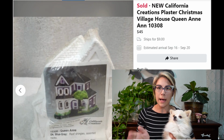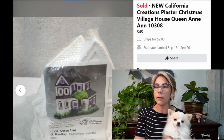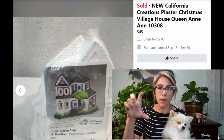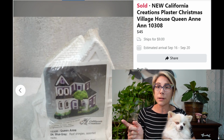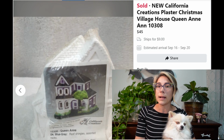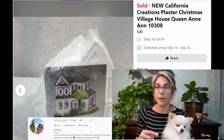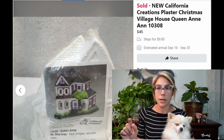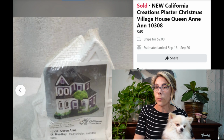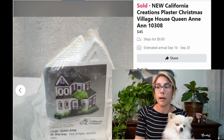Okay, and moving on to our last platform, Facebook Marketplace. Now the first item I'm going to start off with is this California Creations plaster little house that you paint. I mean, they're small. They're probably about this big, this scientific measurement here. And I paid $1 for this at a thrift store, and the reason I thought to pick this up is because I remember seeing Thrift to Travel sell these, and this is the second one I have sold from this brand, California Creations, remember that. So this one sold for $45, and the other one that I sold for about that same price also.